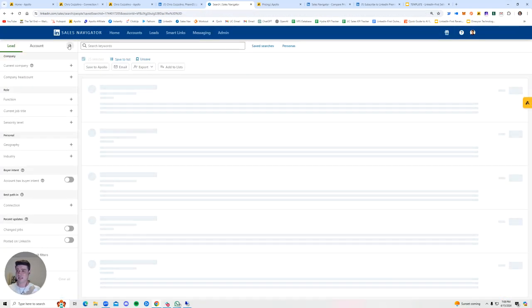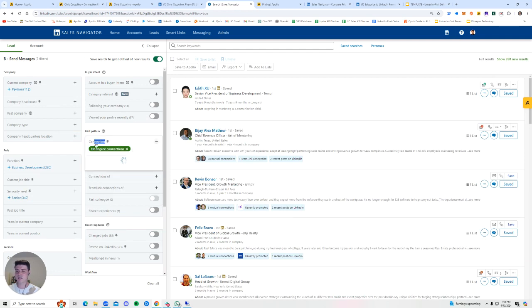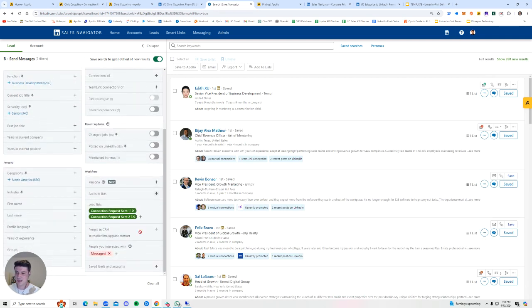So this is a really easy saved search. And what you're going to put is connections as first degree connections, and then lead lists, you're going to add that connection request sent list. And then you're going to exclude anybody that received a message. So what that's going to do now is these will be all of your new first degree connections from that list that we just worked off of.